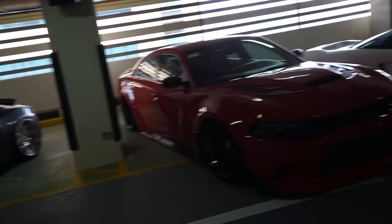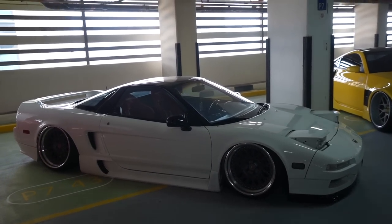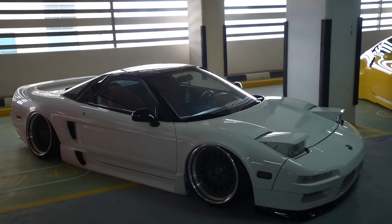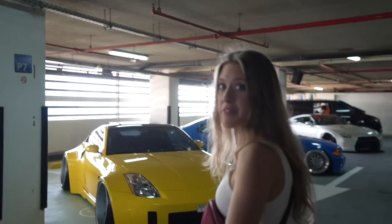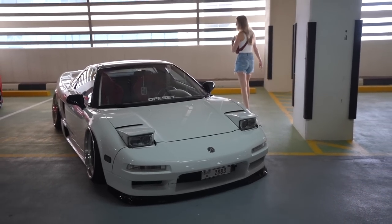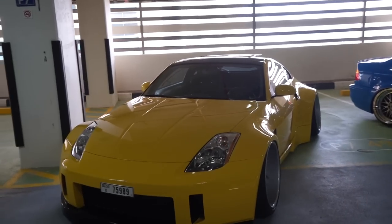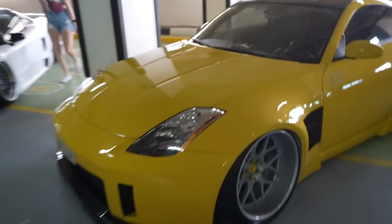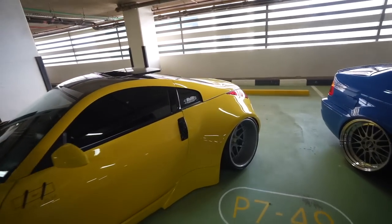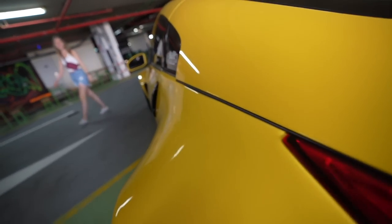So we saw this car last night. Just a white NSX bagged on wheels. It is just such a beauty. And this was his car before. This was Sultan's before, yeah. Now it's Sam's. Oh my God, it's beautiful. Yellow car appreciation, fully molded wide body. This thing is thick. Absolutely bonkers how wide this thing is. And look at it, absolutely seamless.